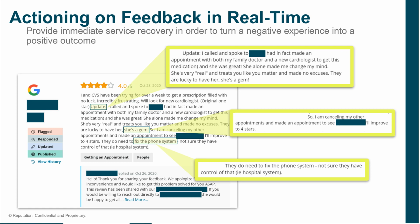So this particular patient, they were trying to get a prescription filled, something that should be so easy. And they were just coming into barriers after barriers, and they were incredibly frustrated. And they specifically said in the review, they will look for a new cardiologist. Now, yikes, that's the worst outcome, right?